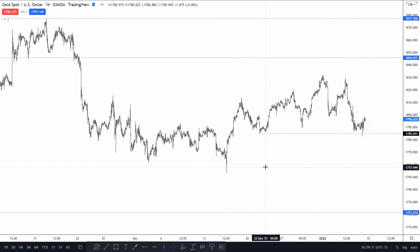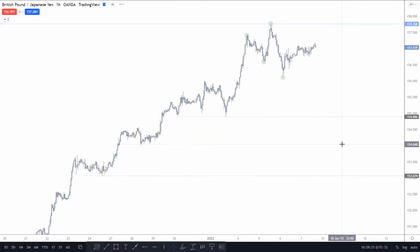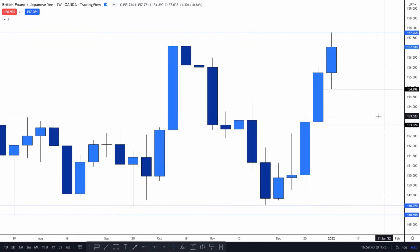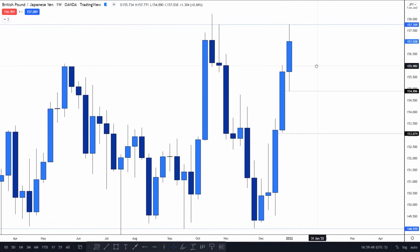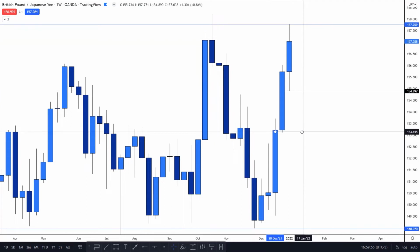We're going to move into the pound yen now. We're going to start on the weekly. Let's zoom in a little bit. All right, so we have this weekly high marked, and we have the weekly low marked and the previous weekly low marked.